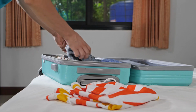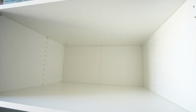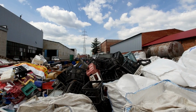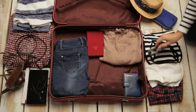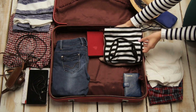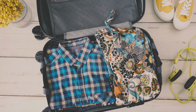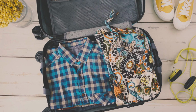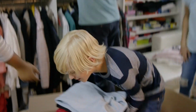But don't stop there. You can take space saving to the next level with compression bags. These are perfect for bulky items like jackets or sweaters. Just seal, squeeze out the air, and watch your items shrink down. Here's a cool fact: packing cubes can increase your suitcase's capacity by up to 30%. That's right. These handy tools help you compartmentalize and organize your items, making it easier to find what you need without digging through your entire suitcase. They're especially useful for keeping clean clothes separate from dirty laundry.